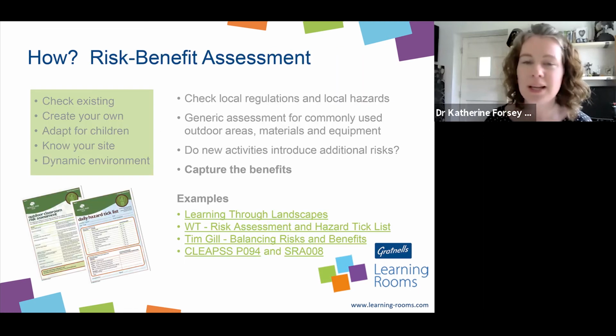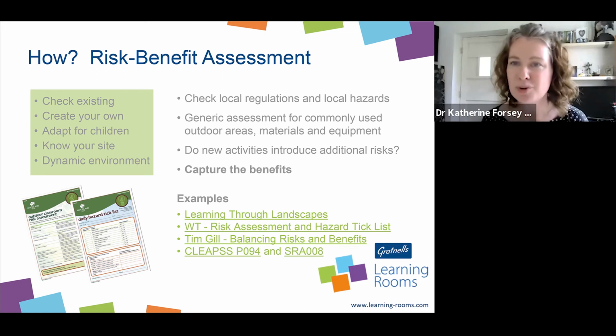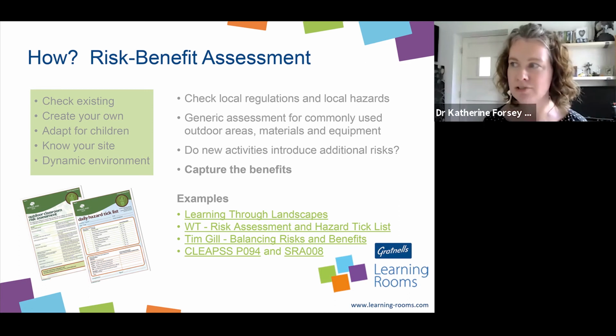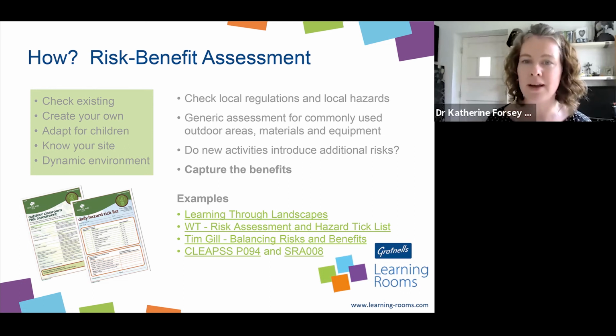It's always worth quickly mentioning risk assessment. This is going to differ depending on where in the world your school is and the unique children in your class. Most schools have got generic risk assessments already in place for commonly used outdoor areas, materials and equipment. So all you need to ask yourself is, does any new activity that you're introducing add additional risks? It's also good to capture the benefits alongside, so you have the full risk benefit assessment.